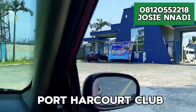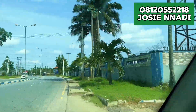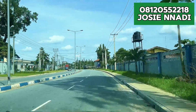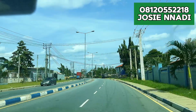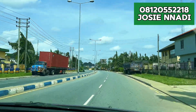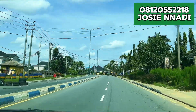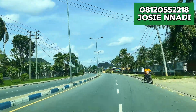This is Port Harcourt Club. It's an exclusive membership club where members explore different sport activities, and also socialize. It's just a club for mingling and meeting the high of the high in the state. So if you know somebody in the club, then you can get a referral and also be part of the members of the Port Harcourt Club.